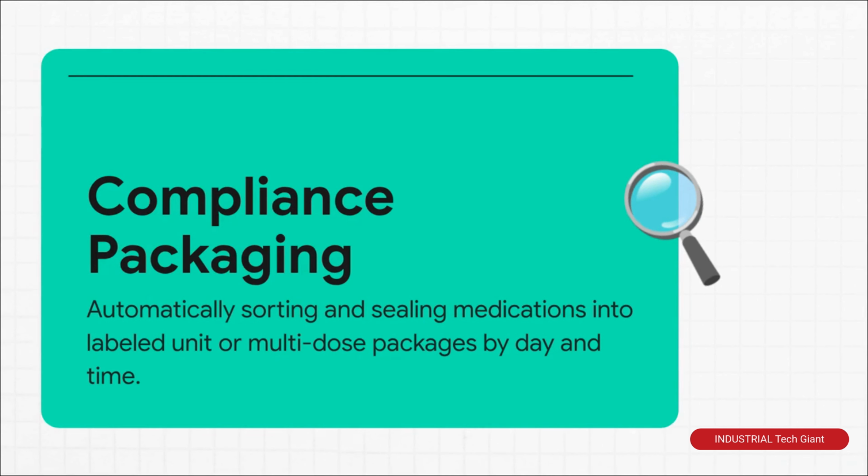So instead of trying to manage a bunch of different pill bottles, just imagine getting a simple roll of little packets. Each one is clearly labeled with the date and time, and it has exactly the pills you need right inside. For us, the patient, it's a small change. But for safety and for making sure people actually take their medicine correctly, it's a huge leap forward.